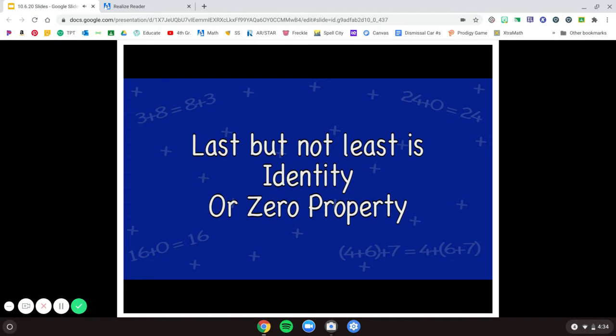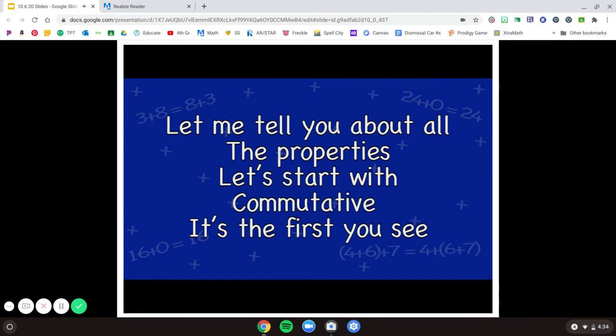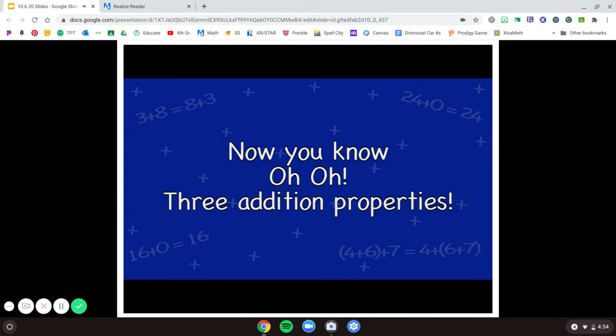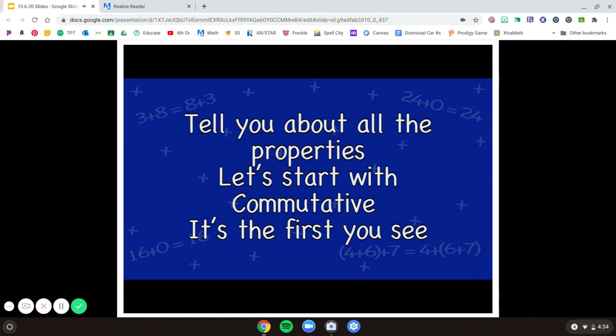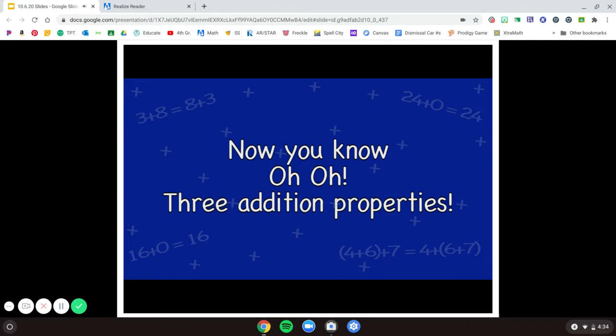Now you know the properties. Last but not least is identity. Or zero property. A number plus zero stays the same. It will not ever change. Let me tell you about all the properties. Let's start with commutative. It's the first you see. And there's associative and there's identity. Now you know. Three addition properties.